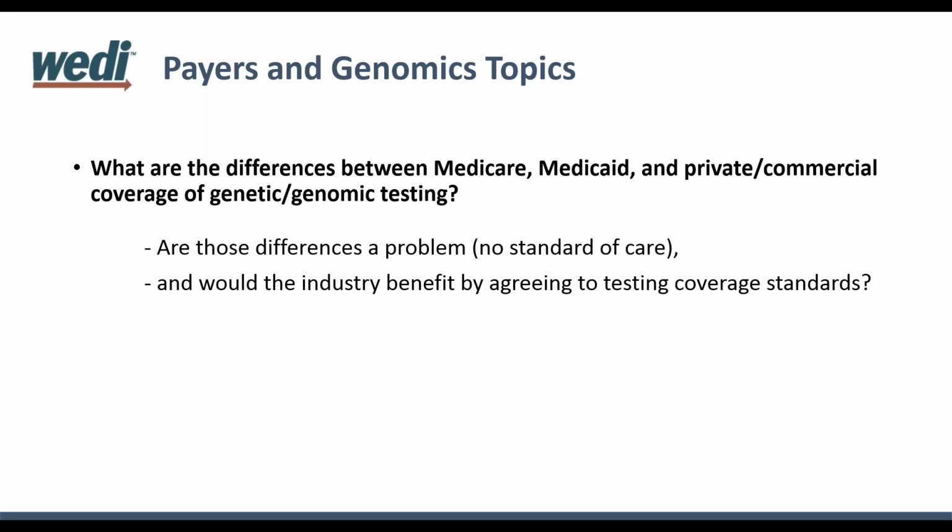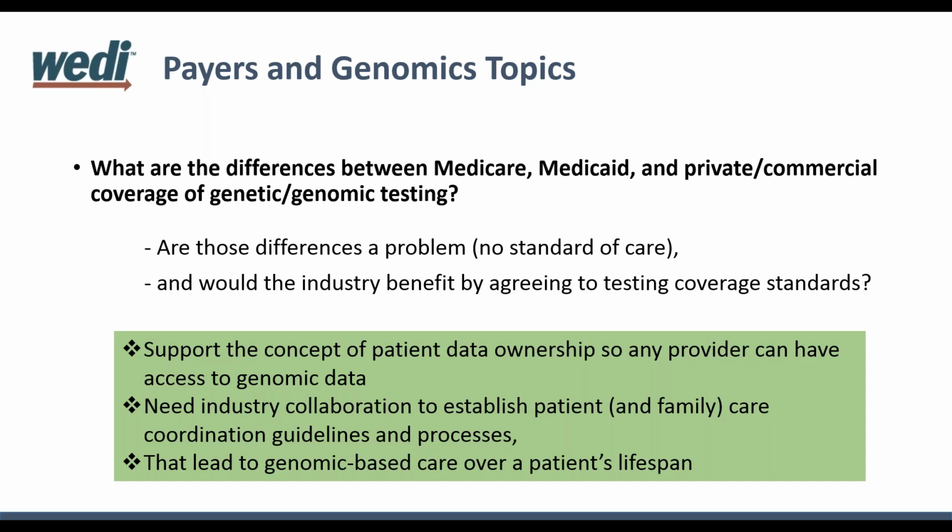And would the health insurance industry benefit by agreeing to testing coverage standards? If they thought the answer to that could be yes and wanted to talk about that, then here are some opportunities. I'd like to see the industry support the concept of what I call patient data ownership of their genomic repository. A repository where patients can store their genetic and genomic data, that they control, and they give permission as to who has access to it, so that they can give that permission to any provider or any healthcare system.